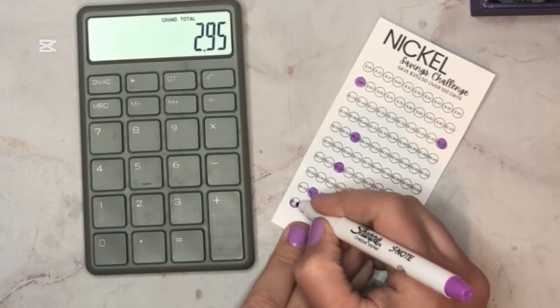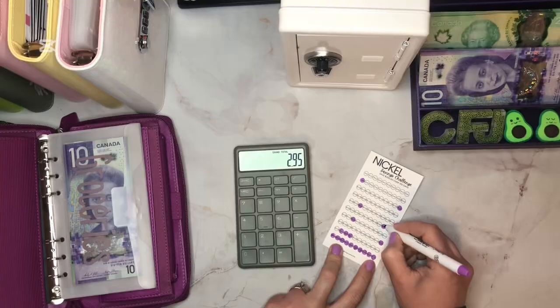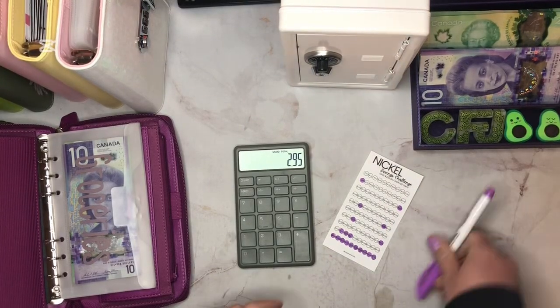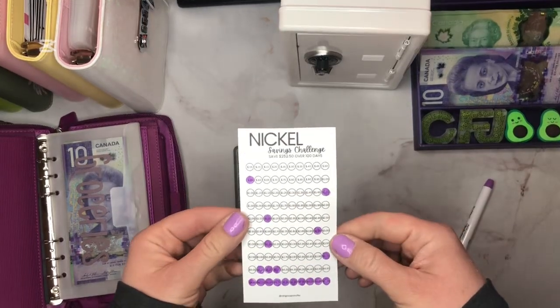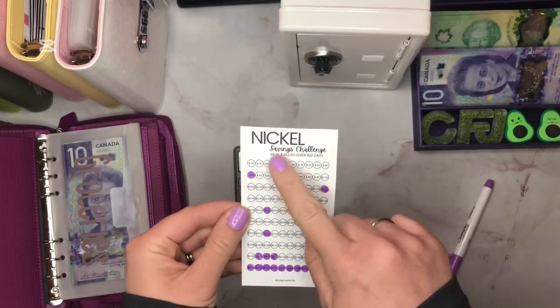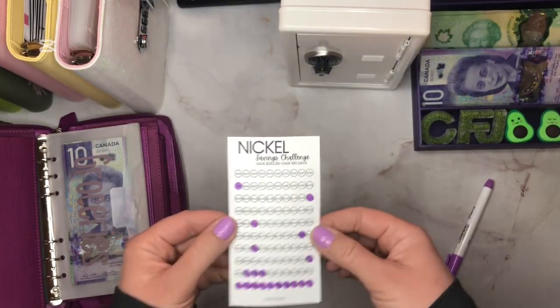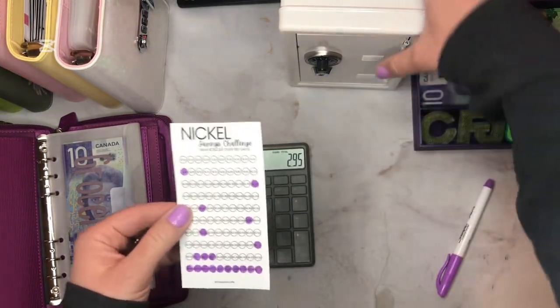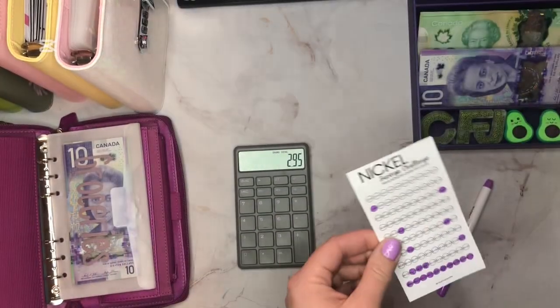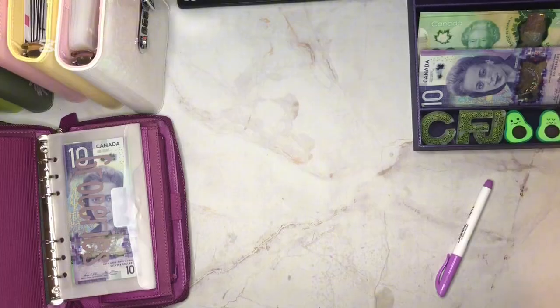Great. 2.95. That was great. Slowly adding up. Very slowly. It does add up to $252.50 when you complete this. So I'm going to put this aside and be done with that.